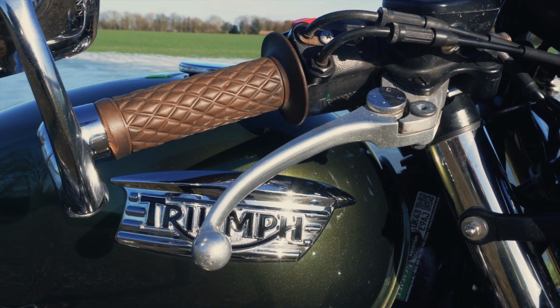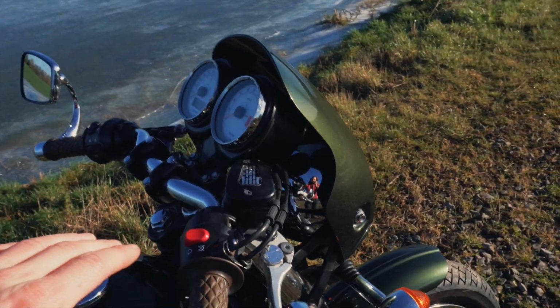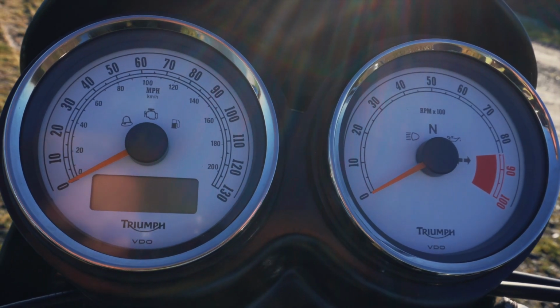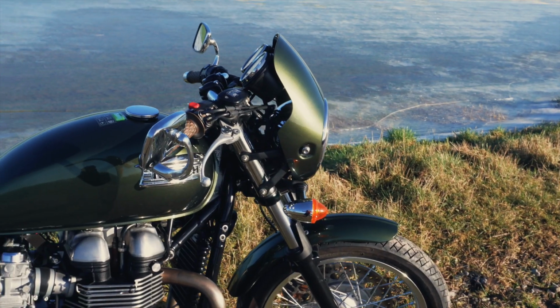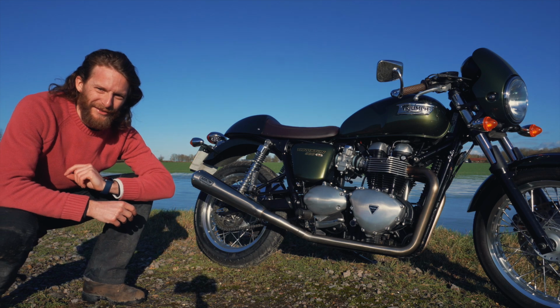Brown sort of mimic diamond stitch grips there, along with the chrome mirrors, and of course the nice old school chrome surround dual dials on the Thruxton, which all ties really nicely into that old school look of the bike. Okay, this is what motorbikes should sound like. Have a listen to this.